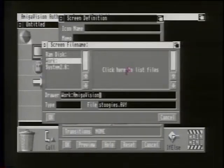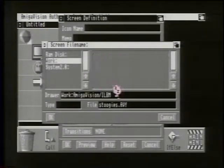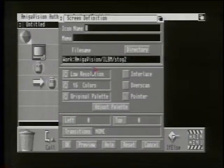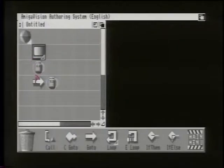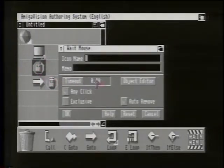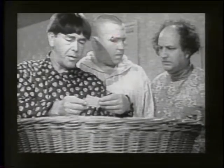Clicking on the directory command, the button here, I can load up a predefined screen, such as one of my favorites, the Stooges. And here I've got a picture of the Three Stooges that's been digitized from an old movie. Now, if I could just present this and show the image, but to make it interactive by clicking on the mouse command, I can go into an object editor, which allows me to create interactive hotspots on the screen. And here I've loaded the image to preview, and I'm going to add some user interactive hotspots here.